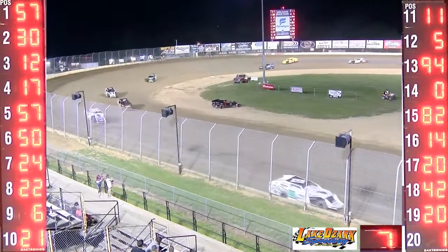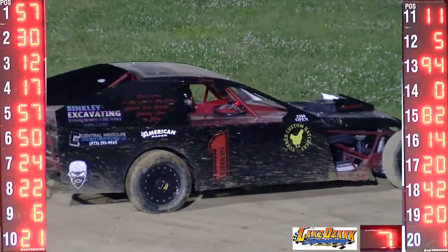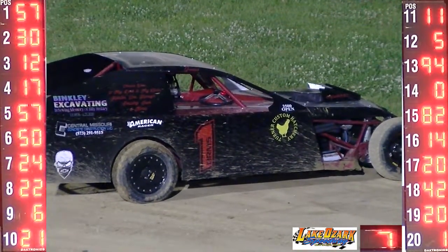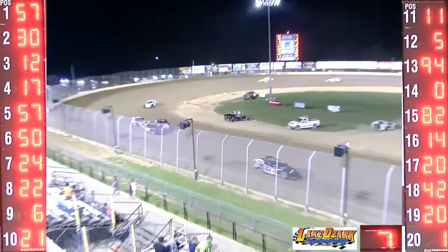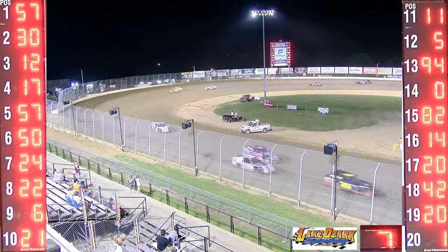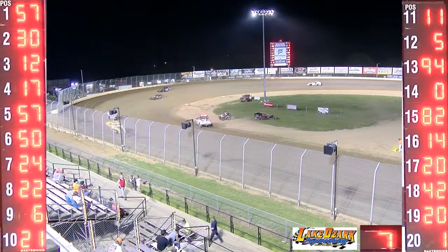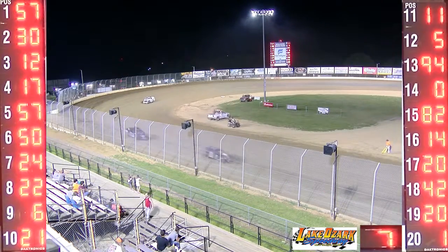Trouble turn 4. It is the one machine of Nick Turner. Nick Turner getting turned around turn number 4. Caution flag in the air. Well, Turner, one of the newbies with us here at the Lake Ozark Speedway, getting initiated into the Bass and Bob B modified action here tonight.